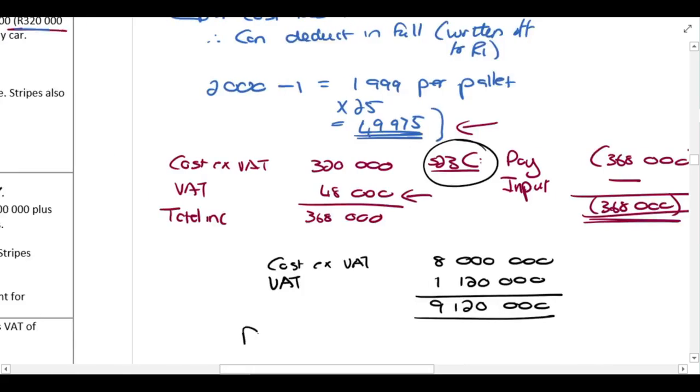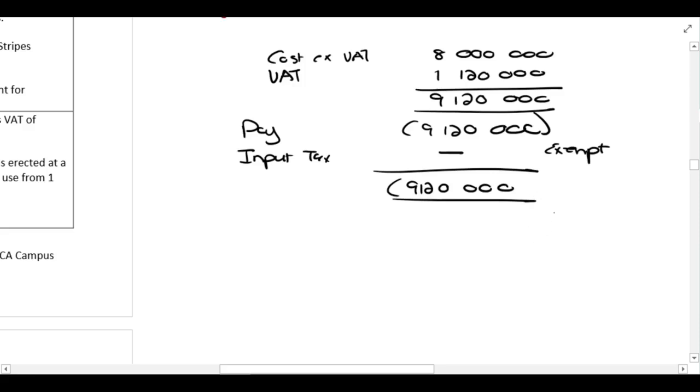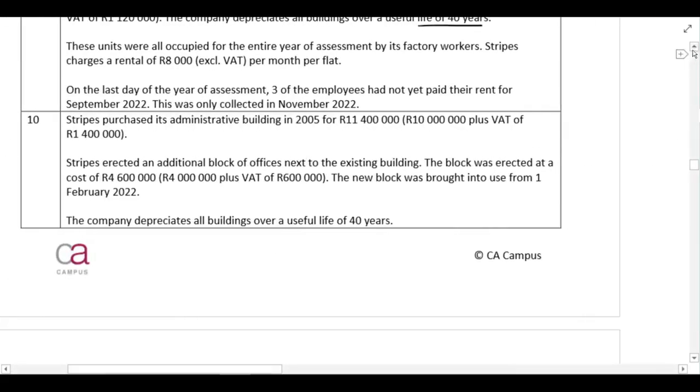So how much would they pay? They would pay 9120 as a cash outflow, so I'm putting that in brackets. How much input tax would they be able to claim on this? Nothing, because it's exempt. It's used for residential accommodation. So that would mean that the cost would be 9120,000. So that is what they would be able to claim.